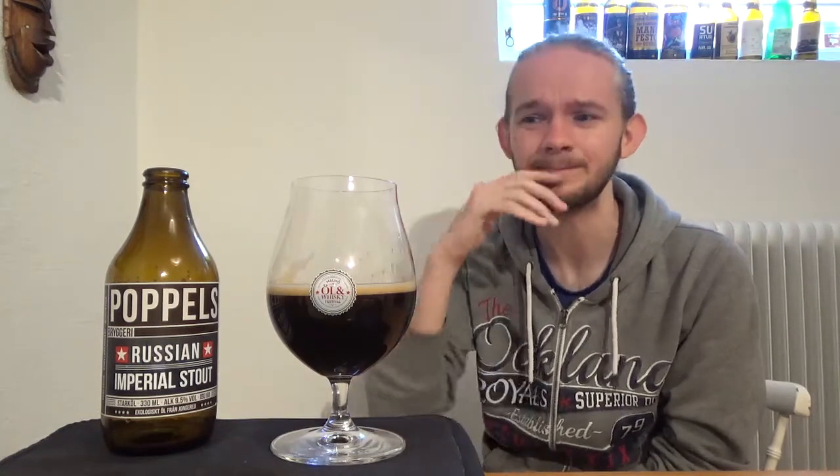But yeah, this beer has a lot of complexity to it and everything just fits together really quite nicely. So like I said, I would go as far as saying that this is probably the best beer that I've had from Poppels by a considerable distance, and it's not as if the other beers were bad or anything like that. This one is just on the next level. That's all you can really say about this. It just is a level above the other things that I've tried from them. So have a go at this if you get the chance.